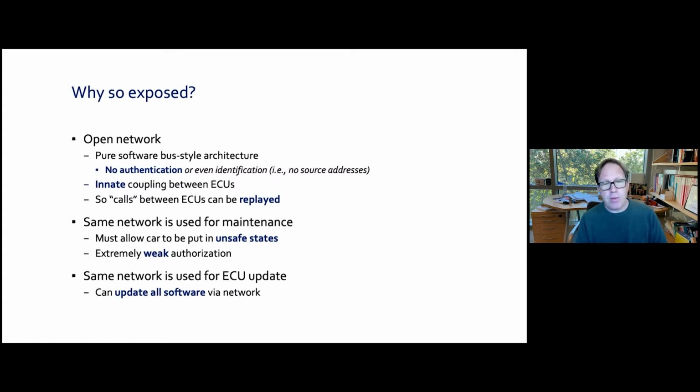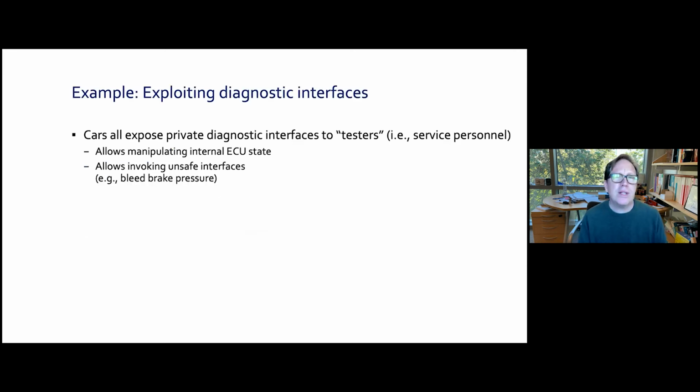Finally, the same network is used for software update. And so if you have access to this network, you can update all of the software in the system. And so in the limit, you can just rewrite all of the code. So I'll give you a really simple example. The kind of replay attacks are fairly obvious. We record things and replay them. This one's a little bit more interesting.